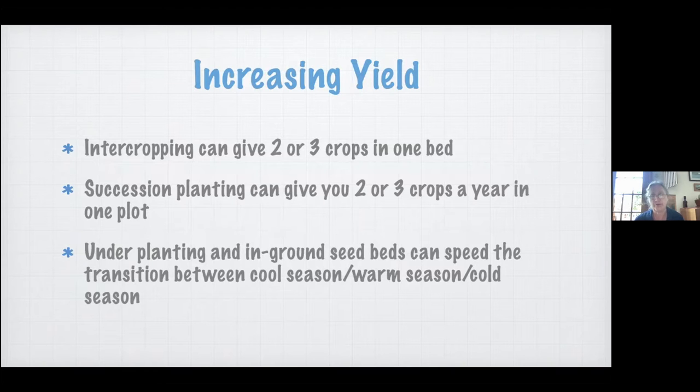And you can underplant or use the spaces between plants as in-ground seed beds. So you can speed the transition between cool season, warm season, and cold season crops. And you can actually plant underneath something that's almost ready to harvest. And as long as you don't have to dig it up to harvest, as long as you're not going to disturb the roots of your new crop, you know, cut it off at ground level and harvest it, then you make the room for the next crop to come up, and you've got it planted like 3 or 4 weeks sooner than you could have if you'd waited till the other crop was gone.